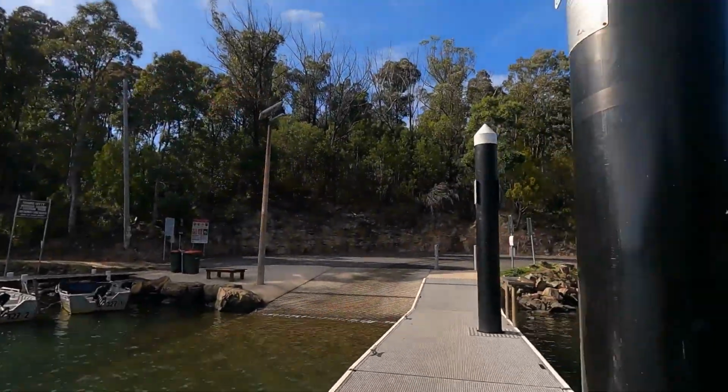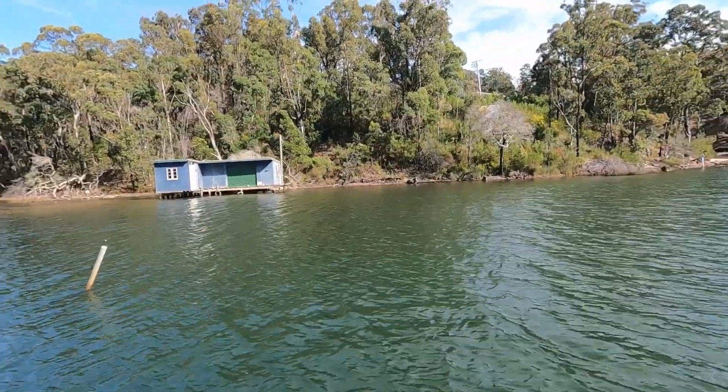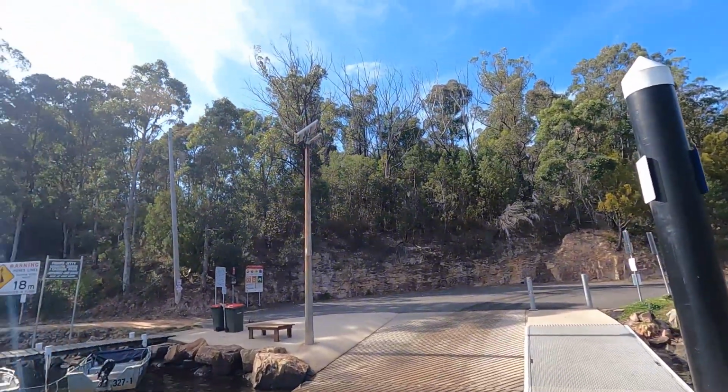If you've got a bigger boat than that and you want to get offshore as well, it's better to launch at the next ramp I'll show you at Quarantine Bay. Other than that, it's a really clean ramp. There's no burnouts or anything. You've also got a little bit of lighting over the ramps, and there's adequate parking. So let's check out the next ramp.